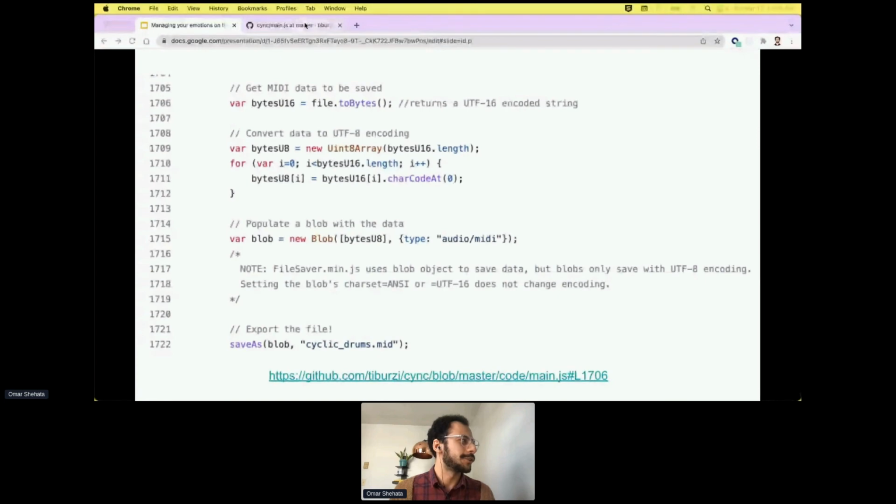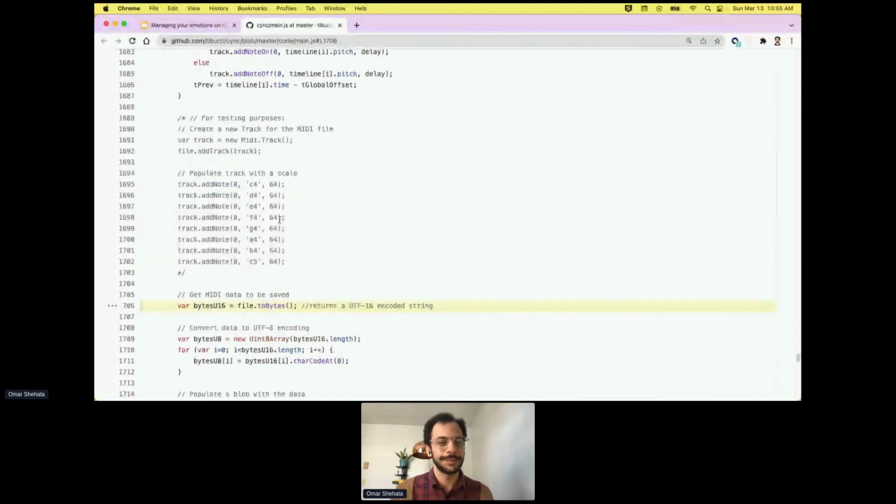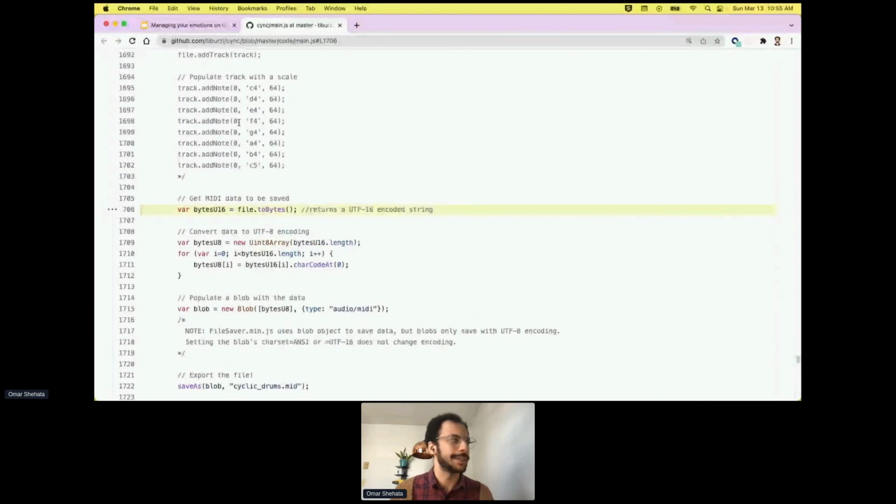You can actually see, if you scroll up a bit, my testing code where I was simplifying the problem, where I was hard coding it to a few notes. So that was kind of cool. You can see the progress, where I had the debug code, and then I finally had the solution here.